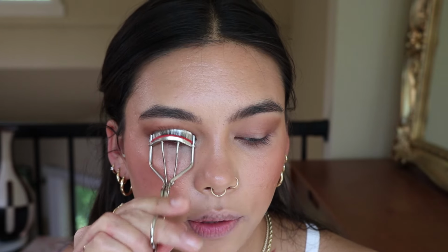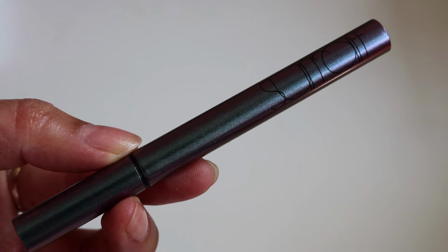It's really simple, really easy, and it's also really pretty. I think it's so good for every day. I also really love the shade Curve, this one, just all over the lid. Just swept completely all over the lid and then on the lower lash line. To complete this eye look, I'm going to be using the Surratt Beauty mascara as well.